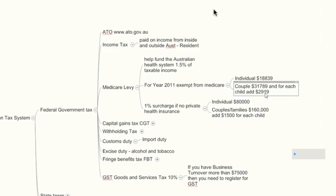But if your income is high, for example, if you are an individual and your income is more than 80,000, then you need to have a private health fund. If you don't have a private health fund to cover you, then they will surcharge you another 1%. So for single people earning more than 80,000, they must have a private health fund. Otherwise, they have to pay a 1% surcharge.